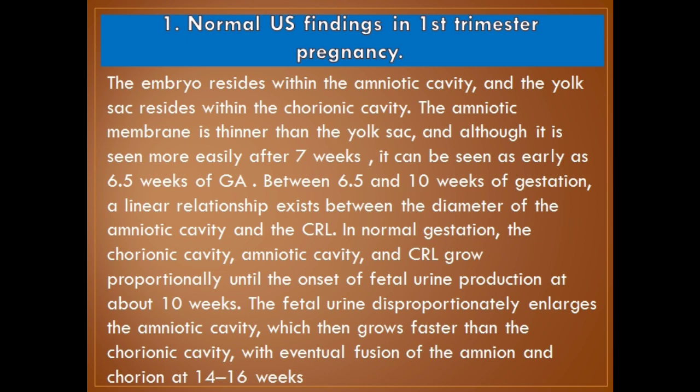In normal gestation, the chorionic cavity, amniotic cavity, and crown rump length grow proportionally until the onset of fetal urine production at about 10 weeks. The fetal urine disproportionately enlarges the amniotic cavity, which then grows faster than the chorionic cavity, with eventual fusion of the amnion and chorion at 14 to 16 weeks.